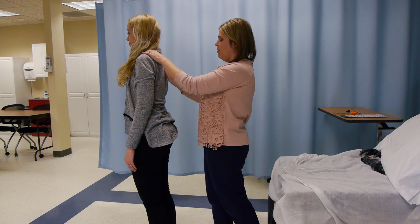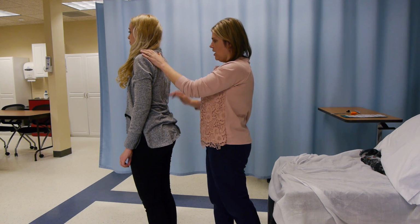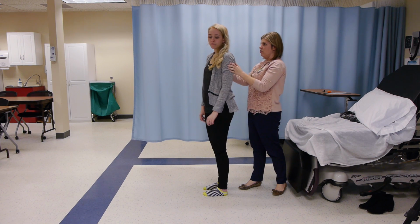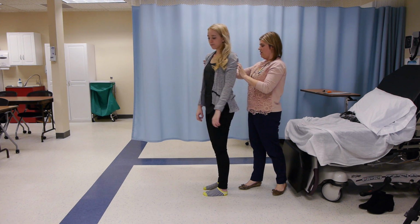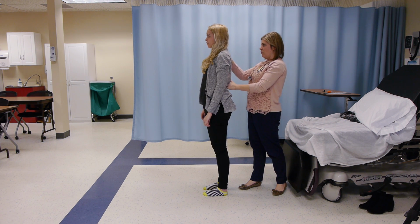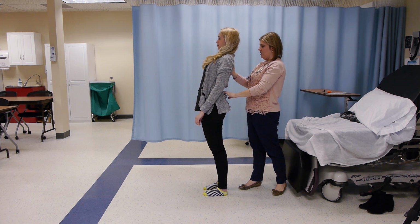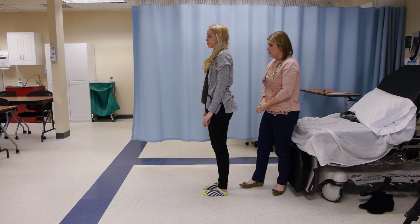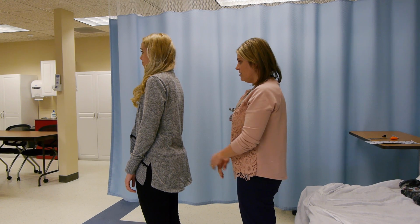Any tenderness as I palpate your spine? No. Okay, now could you just turn your spine, keep your hips straight, turn toward that way, yep, and this way. Very good. And straight. And then could you kind of curve your back, there we go, for me, and stand straight. Any tenderness there? No. The range of motion in her spine is intact. All right, that concludes the spinal exam.